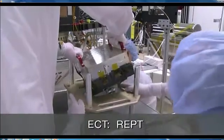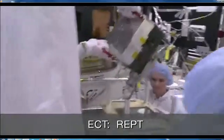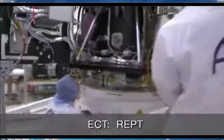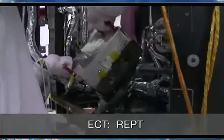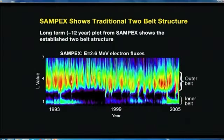If we go on to the next slide, or the next animation really, I'd just like to tell you that the relativistic electron-proton telescope was put onto the spacecraft. You see the integration process here. It was really geared toward measuring the highest energy particles confined in the Earth's magnetic field. Our goal was to measure to higher energies with better energy resolution, better temporal resolution, better spatial resolution in order to address these very long-standing questions about how particles are accelerated and lost from the Van Allen belts.